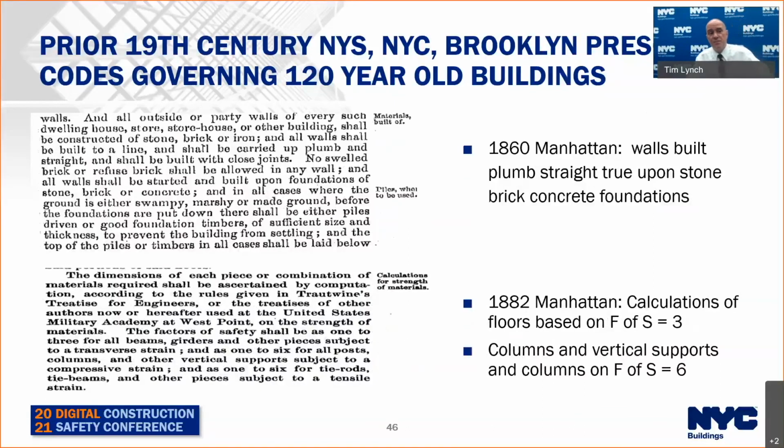Walls plumb. This is a big one. That was an absolute statement. There was the 1860s Manhattan Code. All walls have to be plumb straight and true. Non-negotiable. Says it there. Shall be constructed of stone, brick, or iron. In Manhattan, non-combustible construction. This was the fire code, really. In 1860, wood frame construction was not allowed to be built, only outside the fire districts. And all walls had to be plumb straight and true. You know why? Because it's hard to make a plumb straight and true wall fall down. Okay, and here's an interesting one.